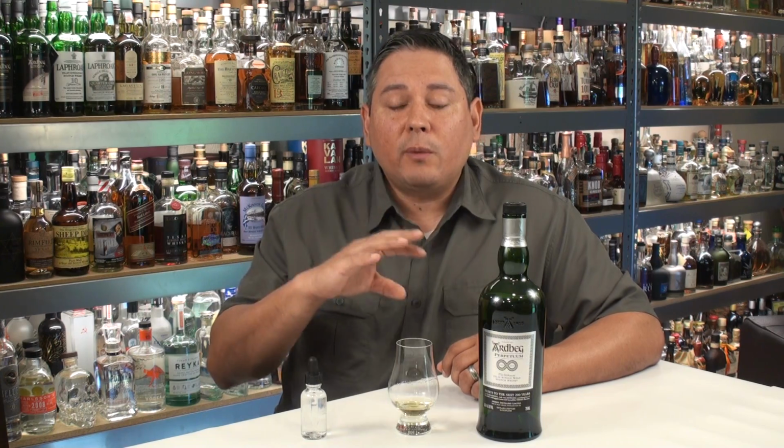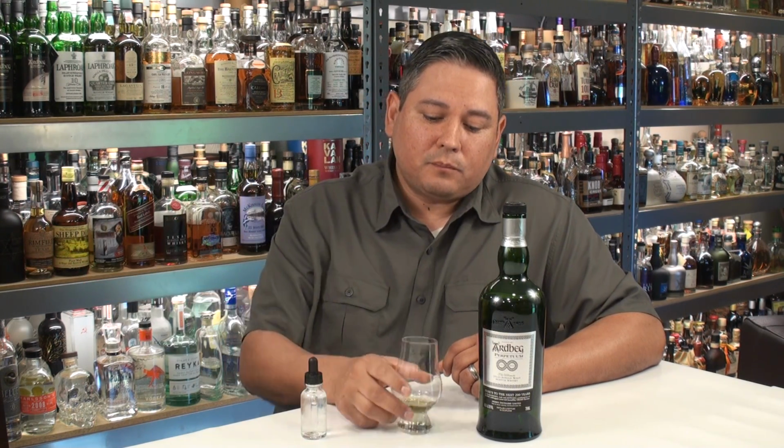And what's strange is that right up front, as the smoke enters, because you know it is Ardbeg, you do get a good amount of smoke coming in almost immediately. But as we hit the mid palate, the smoke gets a really sooty ash going on into the finish.